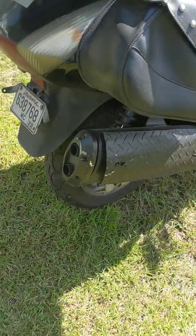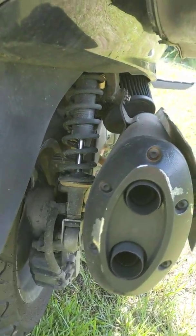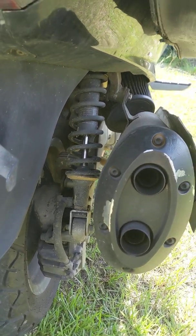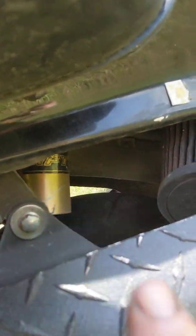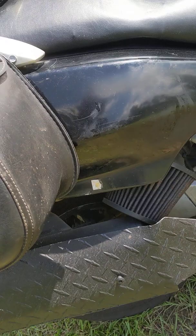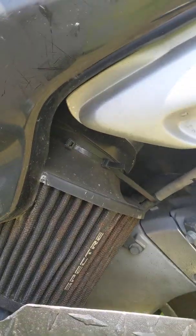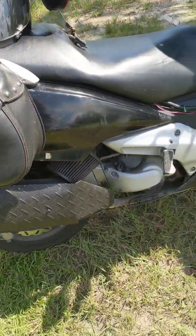I actually had to replace the shocks, and the ones I ended up putting in there are Nitro shocks instead of the original, so I had to modify them to even be able to fit. They have a canister which you can't really see. You can see a little bit right there, it comes off the side of the shock, and because of that the original air filter wouldn't fit underneath, so I ended up putting a Spectre pod filter on there, and it works just fine.